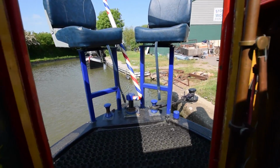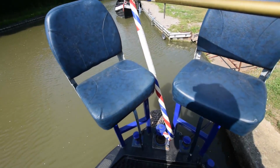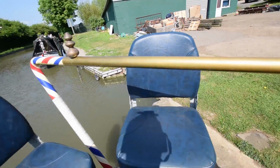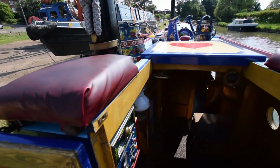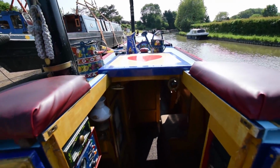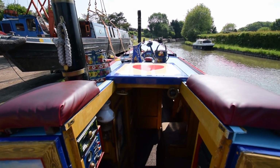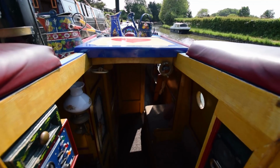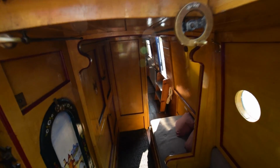There's even an umbrella. That's a brolly stand to protect the helmsman from the elements. These chairs are very comfortable. There are 2 wooden chairs that can replace these should the new owners decide to fit them. And 2 padded cushions here for passengers to sit on very comfortably. That's the view from the helmsman's position. And a beautiful one it is too. Speed wheel controls and push-pull gear lever.